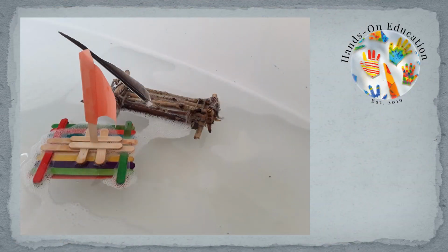For your hands-on activity, create your own wooden boats with a sail and then check to see if they can float.